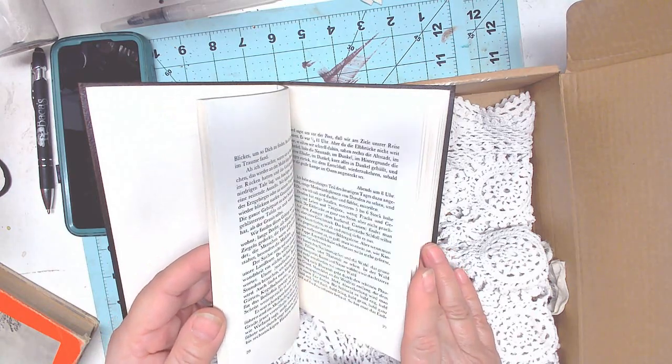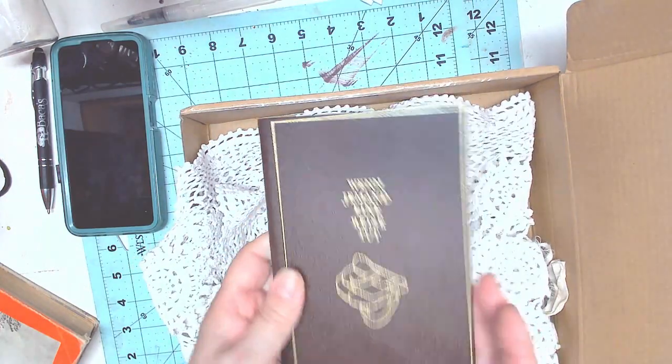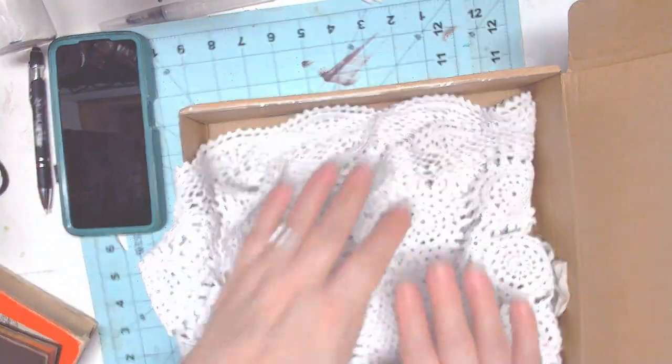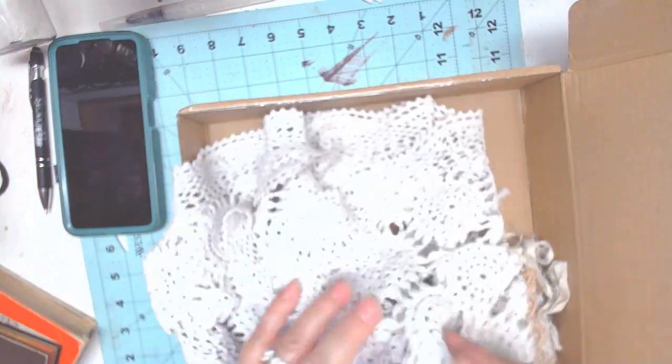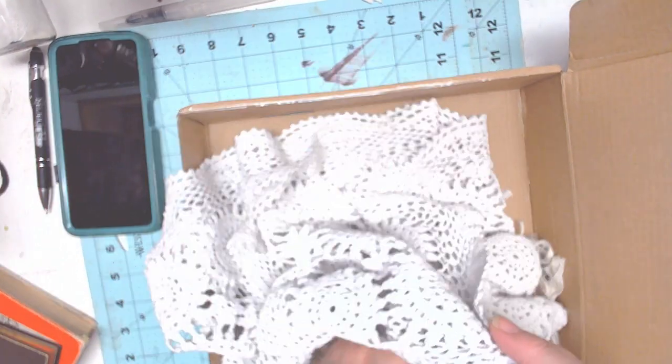So I got some larger print and some smaller print. So this is basically going to be buttons. Okay, now this was on another haul that I did, but let's start out with the free.